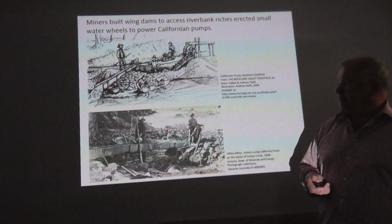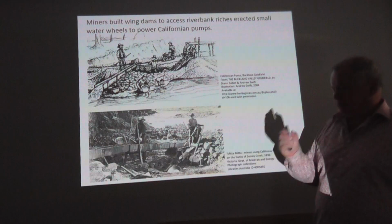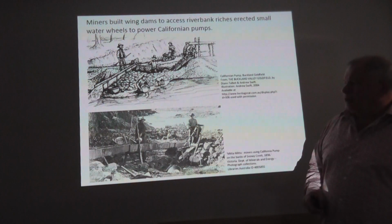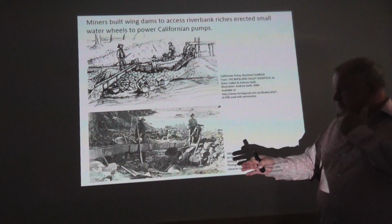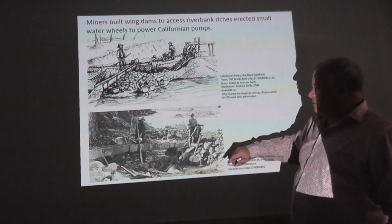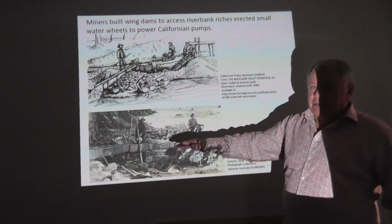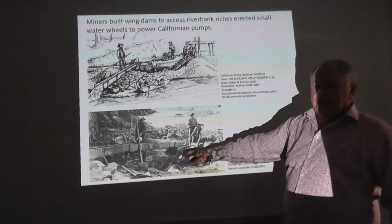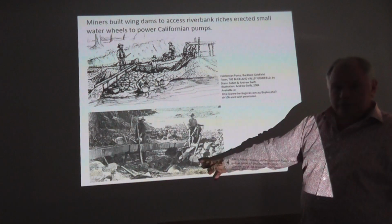Quite simply, there were a number of techniques, so this one's probably a little bit out of order because this developed a little bit later in the rush, but this is what's called a wing dam. You're on the edge of the river, and so you've got your river flowing through here, you've got your claim on the edge of the river, and quite simply you build a dam out into the stream, and then you pump it dry and then work what you've got behind the dam, the gravel, for gold.